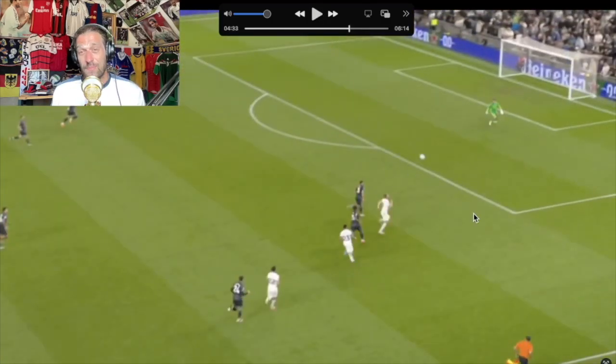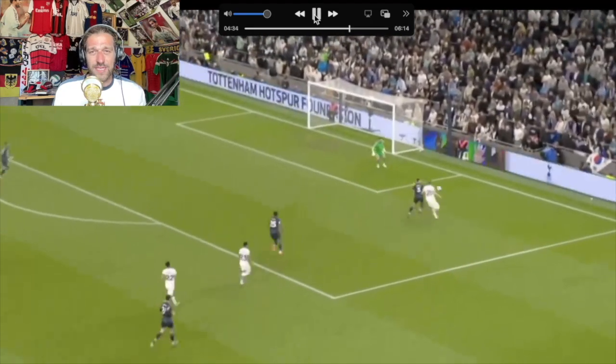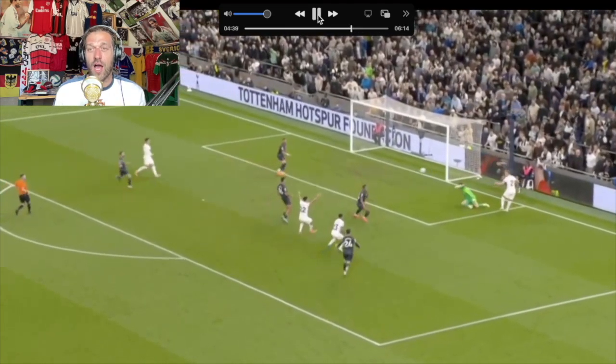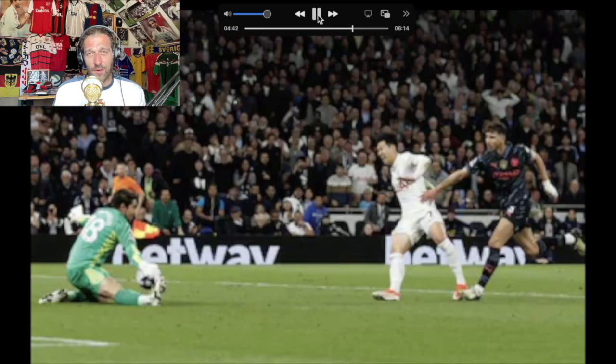Here's the second one. Big ball over the top. Kulusevski makes the run in behind, and it's a huge mistake by Diaz right here. He just overruns the ball. Kulusevski tries to go himself. Another save by Stefan Ortega. But it wasn't as good as this one.